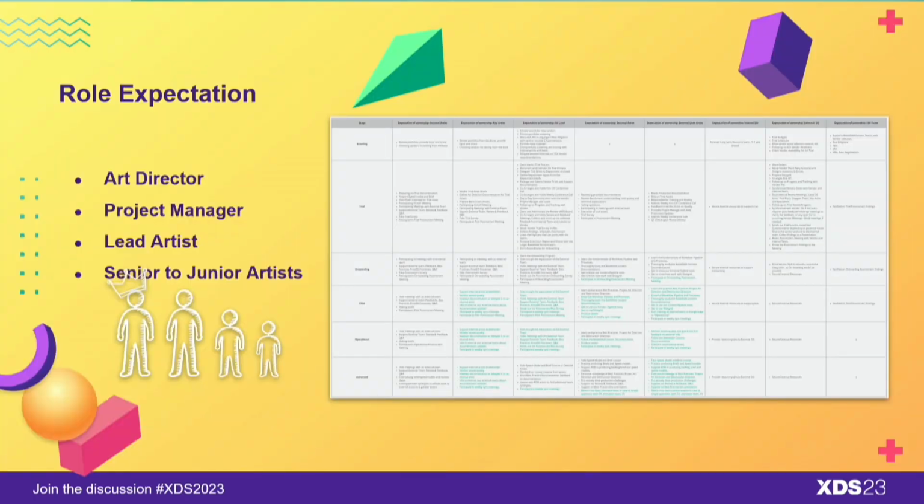Okay, let's start with the role expectations. Establish role expectations and make them transparent and beneficial for everyone within the team. This is an image of the breakdown of responsibilities based on experience for external artists. What we're doing here is that we're mapping out the role responsibilities to help the internal and external members to understand production expectations. We outline career progression and responsibilities for external artists as they gain experience on the project.